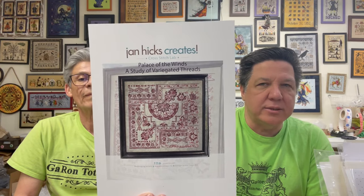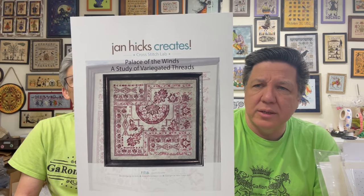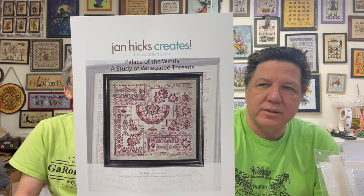Okay. And now we have Palace of Winds, a study of variegated threads. So this is the pink version, and they're all done with Cottage Garden threads. We have her green conversion thread pack all over there already. I think she's got some other thread colors. I'll talk to her when I go to Nashville. I think I saw somewhere that she sent out a blue conversion too. Unless I dreamed it. No, because she did it afterwards. It was only green and red. Oh, and then I saw later somewhere about a blue one.